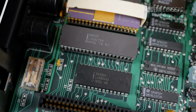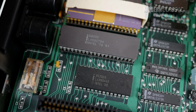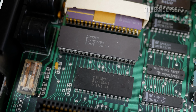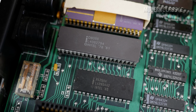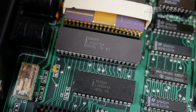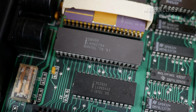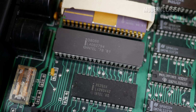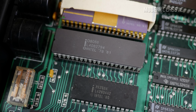IBM chose the Intel 8088 as the system's CPU because it was reasonably fast, cheap, and could be bought in huge quantities, unlike the nearly identical but fully 16-bit 8086, which would have caused system shortages even at IBM's somewhat modest early sales goals. To be clear, the 8088 and 8086 are both 16-bit chips internally, but the 8088's 8-bit bus also played nicely with the 8-bit hardware IBM was already planning to use elsewhere in the system.